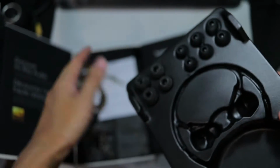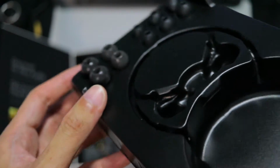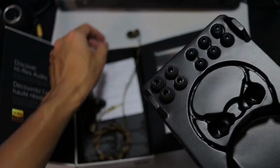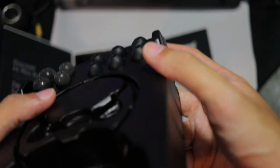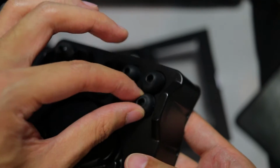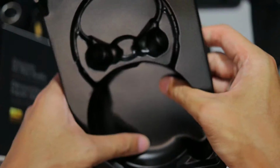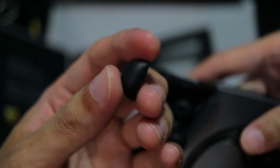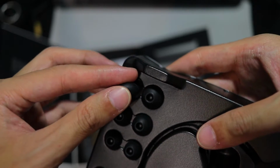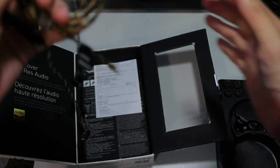Alright. Before we look at the earphones, of course you have the Comply ear tips. And I believe the earphones themselves are already using one pair of the Complies, and you have these very soft silicone ear tips in black in three different sizes: small, medium, large. Same thing for the Comply ear tips. I don't think these are anything special, but they're just very soft, so probably not going to be using the Comply tips because I hate Comply tips.